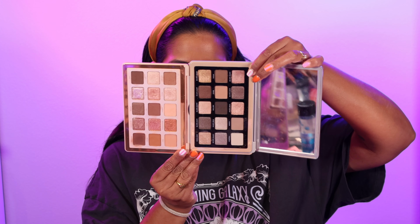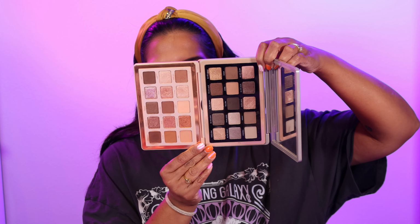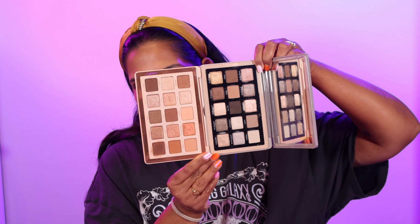But this is the Bronze palette from Natasha. It was one of my favorite midi-size palettes for a long time, so I wanted to show you that one. And then this one looks nothing like the I Need a Warm palette, but of course I have to compare it to the Glam palette because so many people love this cool tone neutral palette. So yeah, these are like distant cousins, but there they are. So that is just a side-by-side comparison. I'm not going to sit there and swatch every shade or anything like that. But let me go ahead and give you guys my first-ish impression thoughts on this palette.